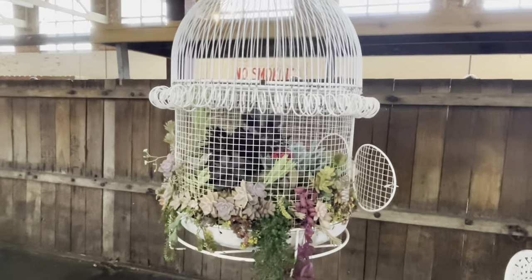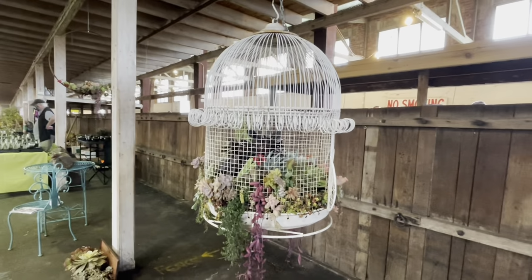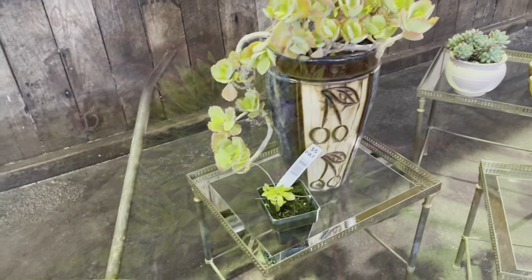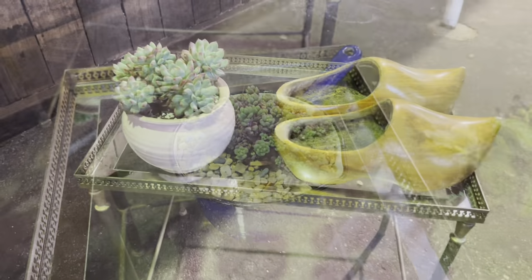And we can also see some beautiful arrangements, I guess, made by each individual member of the Society of Succulent and Cactus of South Australia. Yeah. How to recycle some kitchen stuff.